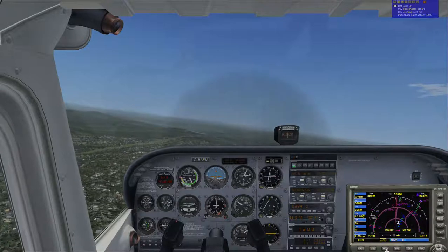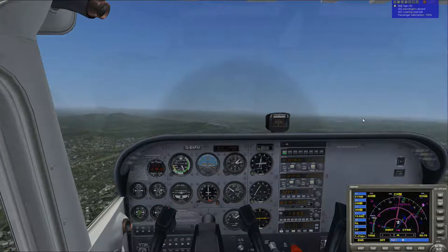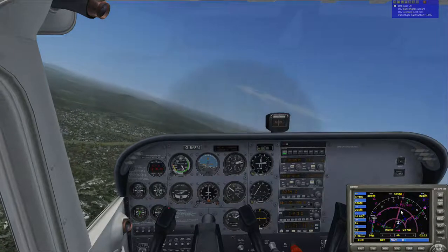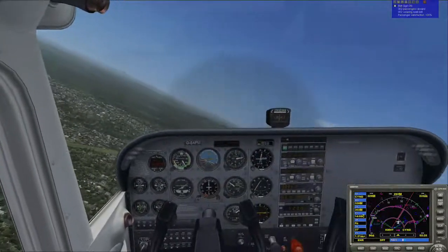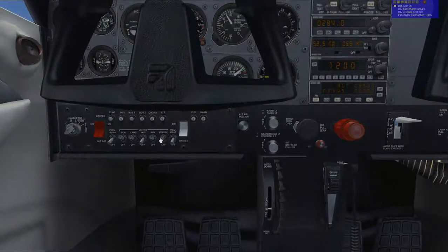All right. Bring up the GPS, autopilot, nav, and altitude. Yeah, instead of just gliding over there, it's got a turn to it. Another thing that doesn't make sense. We check out, make sure we got everything. No strobe, beacon, landing lights still on. All right.